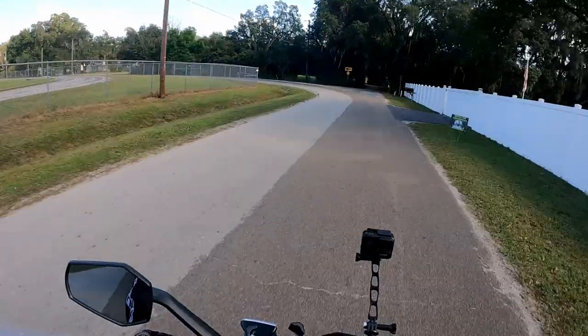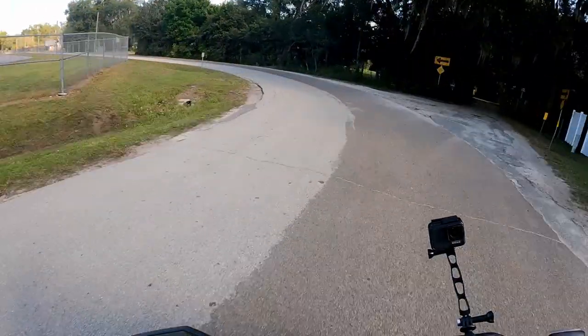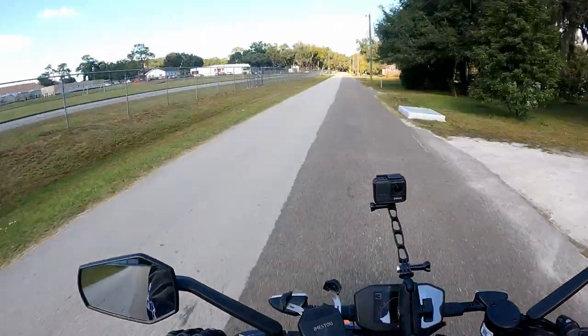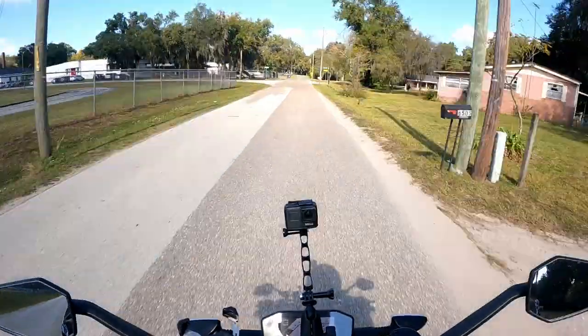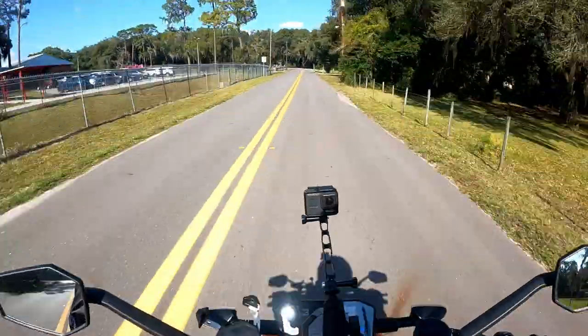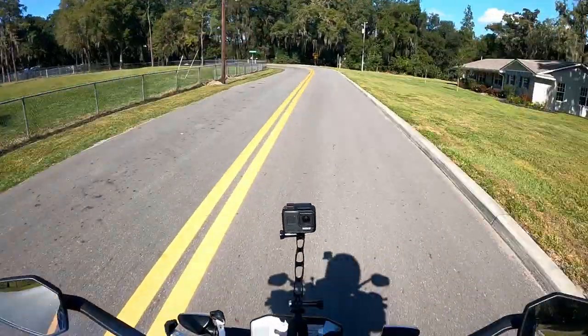Yep. See, you're gonna take this turn. And just, man, the torque. I tell you, I could just nail this thing all the time, and the torque just never gets old.